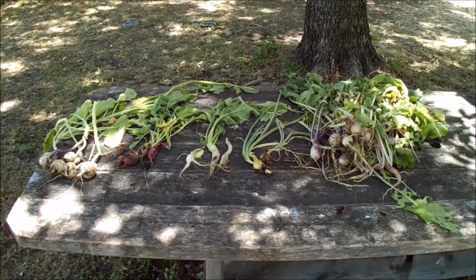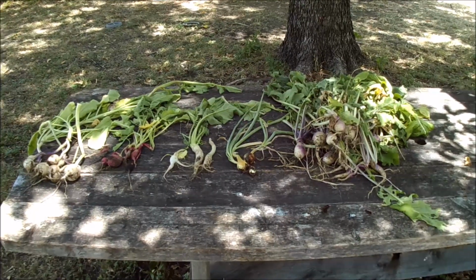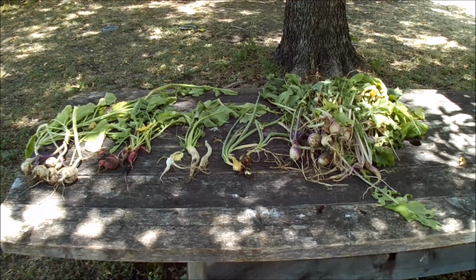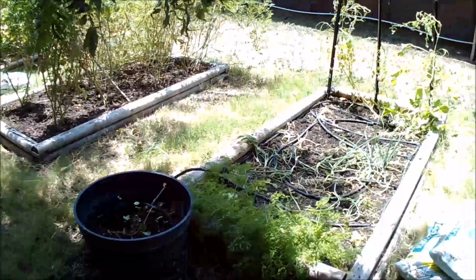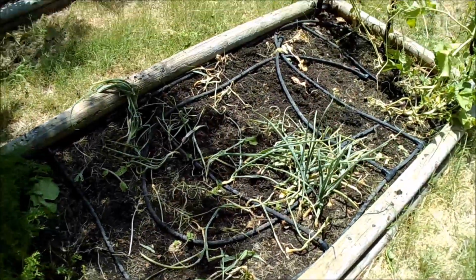Then we also had 3 onions that came out, and I also pulled out all the turnips. And as you can see, I got a nice pile of turnips there. They're about 1.5 inches. Some of them are 2 inches, but there's lots of greens and turnips that'll be good eats. Now I was telling y'all that I was pulling out the turnips to make room for new vegetables. And as you can see, the turnips were running my onions over.